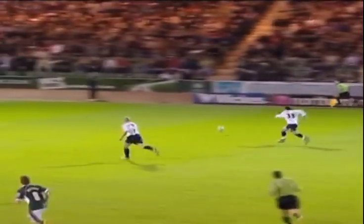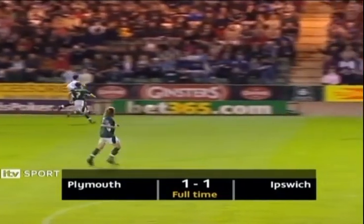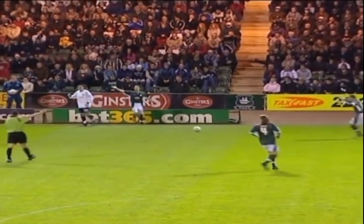Watney looking for Paul Connolly, who's made a great run on the far side, in towards Hales. Oh! Couldn't get a touch. Good break from Argyle again. And still the pressure is on. Watney looking for Connolly once more. This time Richards up with the header. The danger is cleared away for the time being, at least.